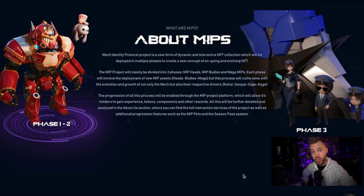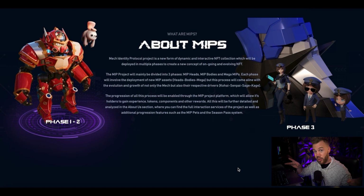And it has a lot of utility too, so we're gonna talk about that as well. But overall, they are divided up into three sections: the heads, the bodies, and then the MECHS. And overall, you have drivers for them. So already, you guys already know this sounds like a pretty cool project based off of those factors alone.